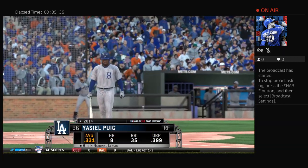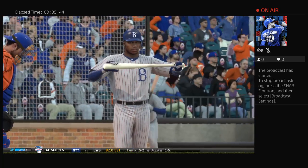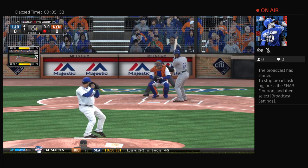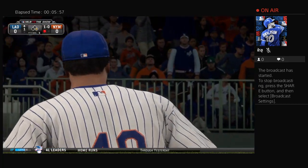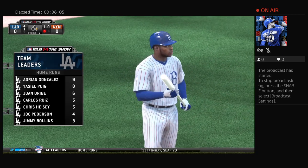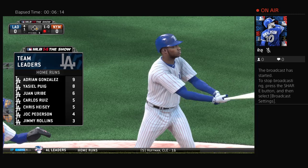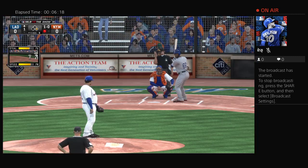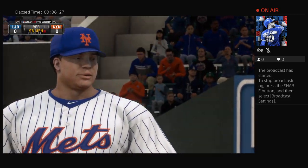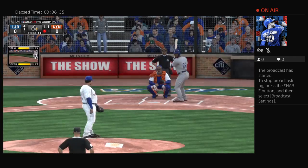Yasiel Puig will stride forward, currently sitting in 6th place in the race for the National League hitting crown. Down and away, 1 ball and no strikes. Watch for a minute. In there, 1-1. Runners on first with 1 down.